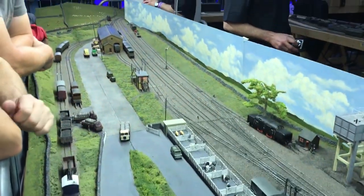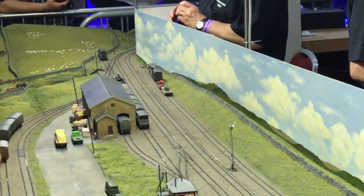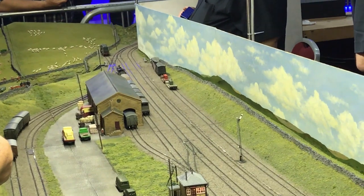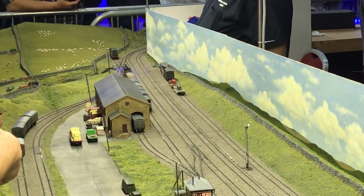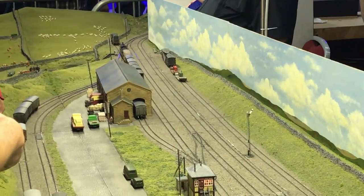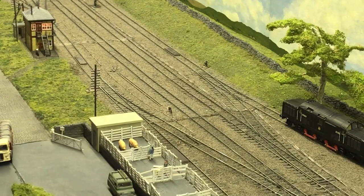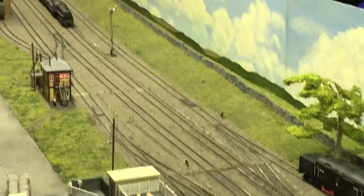The scenic area is made from polystyrene blocks mounted within a plywood lattice covered with plaster. The finishing materials are Woodland Scenics and Green Scene scenic products. All the principal buildings and structures are scratch built, except for the signal box, which is a converted Ratio kit.